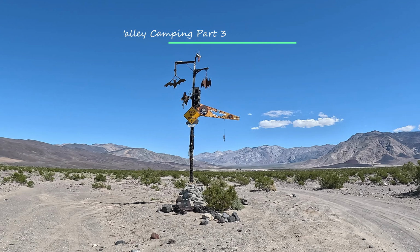Anybody that knows about this road knows this spot. Got some new stuff up there. Somebody's license plate too, huh? That's pretty much an eagle thing, huh? Yeah, I guess so.